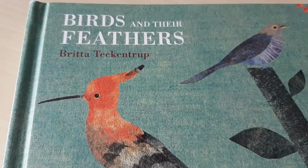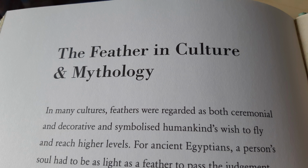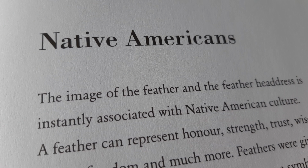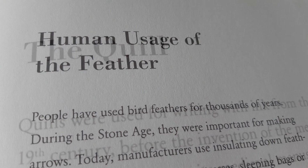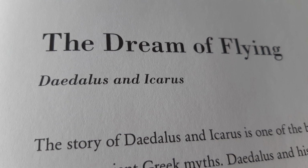Because I just look at these feathers and think, oh, I wonder where you've come from. I wonder which bird you were on, or they all look pretty much the same. They're just white fluffy feathers. And I have bought this book as well about feathers. Yeah, that's how obsessed I am. I've got a book about it, Birds and Their Feathers, and it just tells you all kinds of things about feathers. So from particular different kinds of feathers on birds, and the cultural history of feathers, feathers in different cultures, and feathers in stories. It's really a really lovely book.